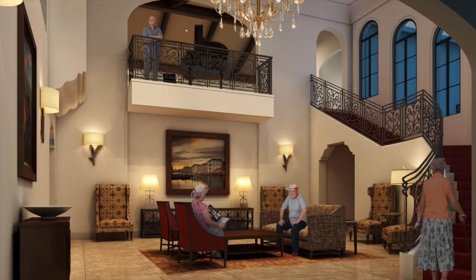For instance, the reception is a residentially scaled foyer where the resident is warmly greeted with friendly conversation about the day's events. Immediately adjacent to reception, through an arched opening, is a spacious two-story lobby with a grand stair leading to the great room and other residential amenities.